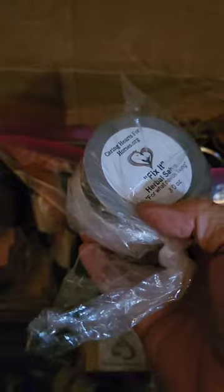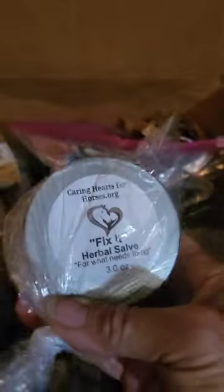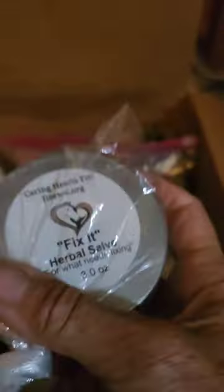Like I said, you could take some of it out and put it in your bathroom for you. You could take some out and put it in your tack box. You can take some out and use it for the dog. Whatever the case is, this stuff is freaking amazing.